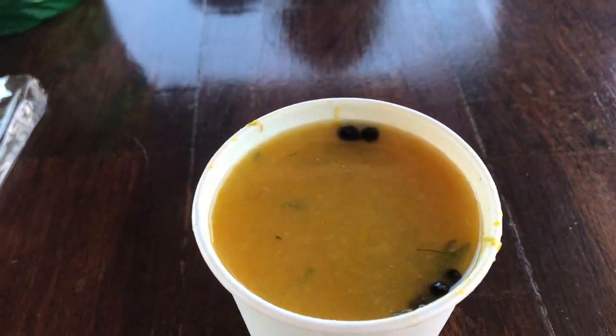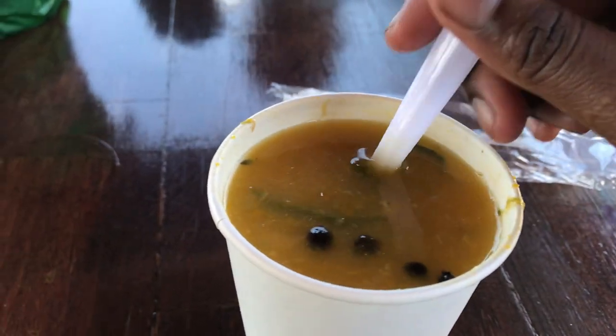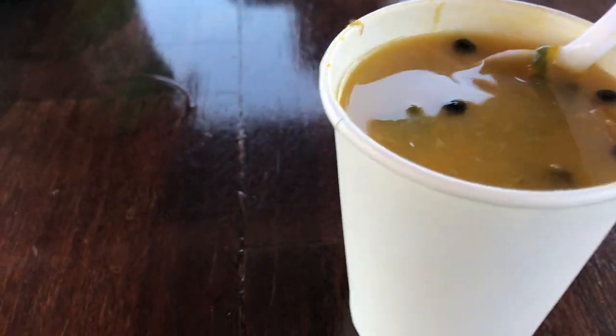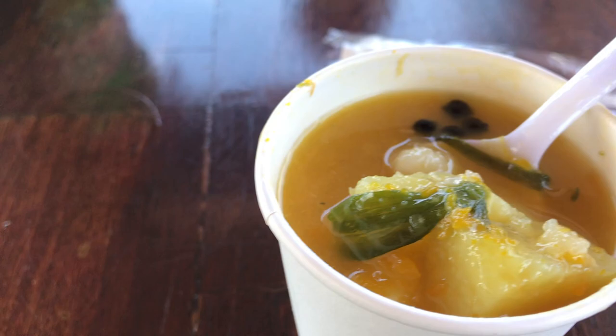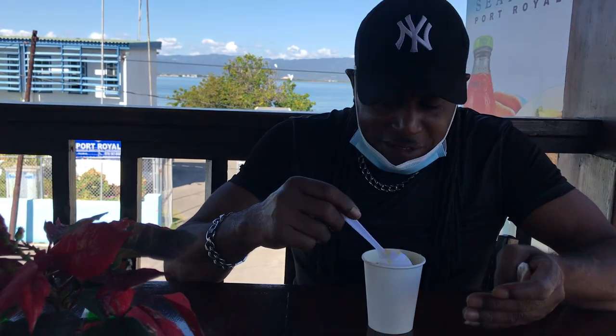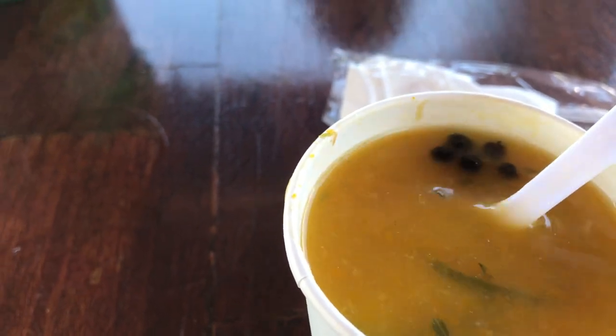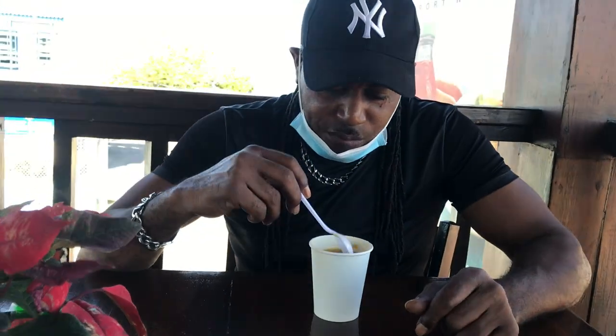Ready for my one? Looking for the food and the soup. This is what he was looking for. All of this. This one goes to Eric. So he's got his soup now. Yeah, me get my soup.